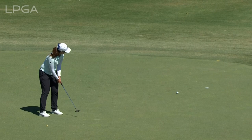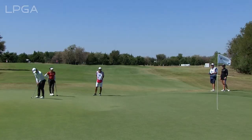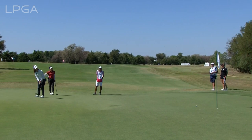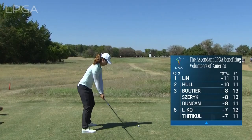Looked pretty quick as well. Talked about those 14 rounds that she's had and the incredible scoring. Goes back to the final round of the CP Women's Open where she shot 68. Safely on the front of the green. Xiyu Lin leading it by one on the tee at the 12th.